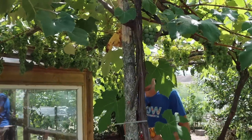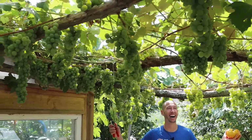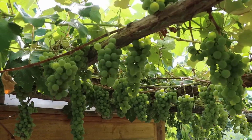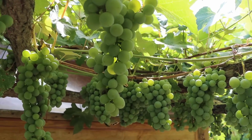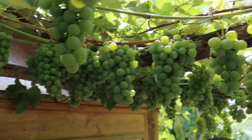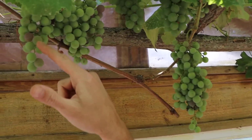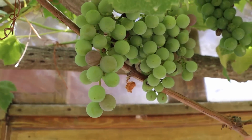The grapes look incredible. Look at this. Look how beautiful the grapes look. They're starting to get a little bit of translucence. They're getting right on the cusp of being ripe. One thing I'm really excited about, as you track to the left a little bit, is the Catawba grapes are starting to get some of their color. Look at that. Soon we're gonna have a bunch of the Catawba grapes ripe.